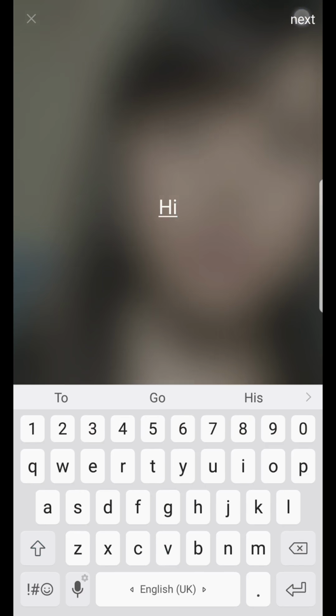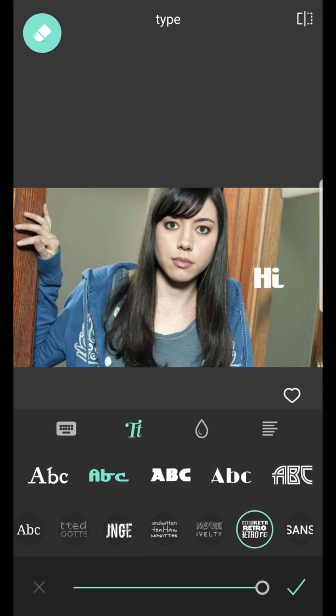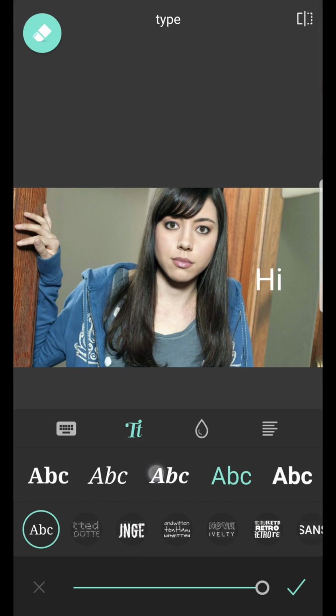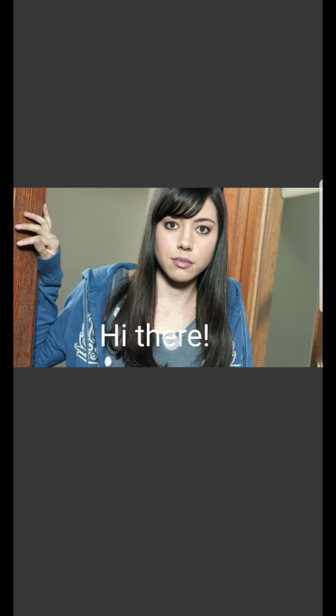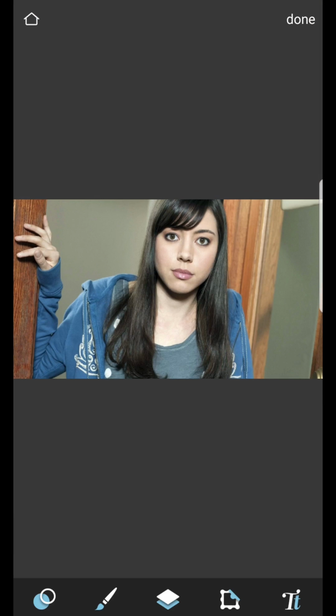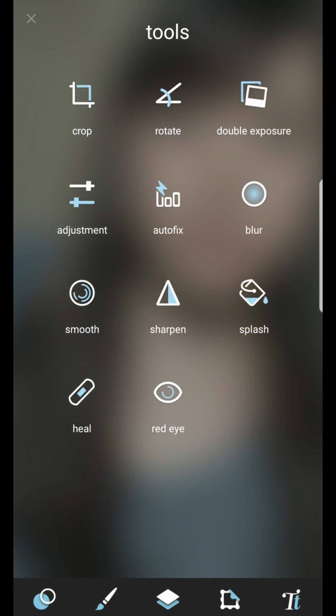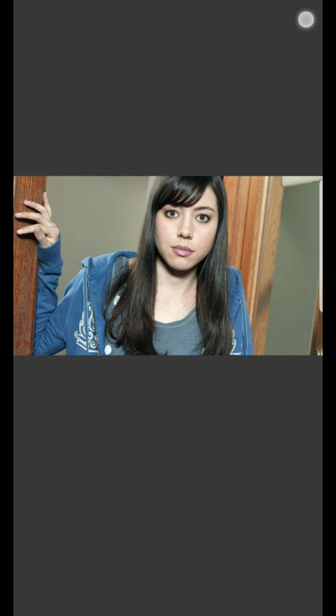You can also overlay text above images. You can choose from hundreds of fonts which are already available in the app, or you can download them, and you can choose from hundreds of styles, colors, sizes, and so many features to edit even the text, unlike many photo editors will give you. And also, you can just single click auto fix it. Sometimes it works, and you can check by clicking on the top right. It will show the image before and after.